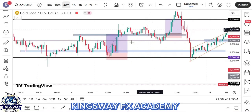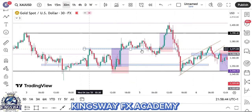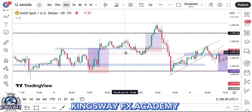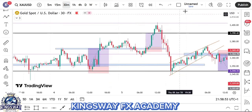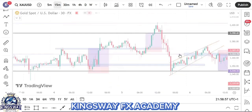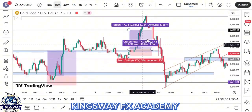Then the next trade I took on the gold, I still drew a zone here. You know, I love trading breakouts, like a break and retest of zones. So the market broke above this. This was on a 15 minutes time frame which I took the trade. We had a break above, a retest of it, then also a bullish engulfing on a 15 minutes time frame. So this gave me a 3:1. I was risking 56 pips to get 173 pips.